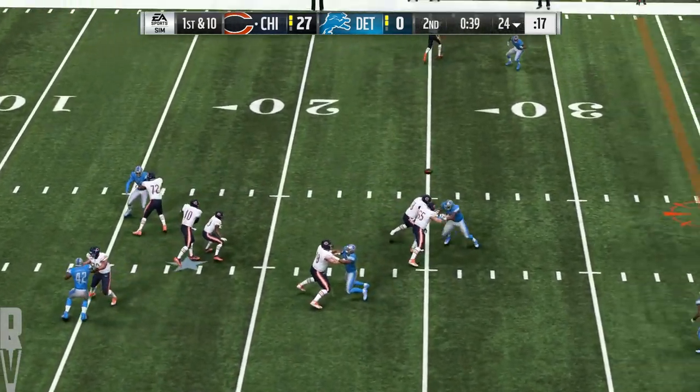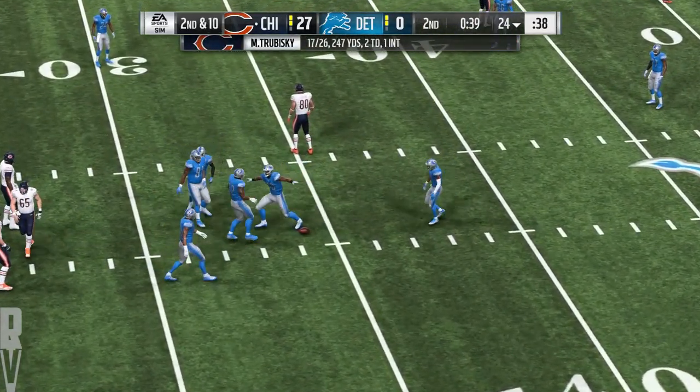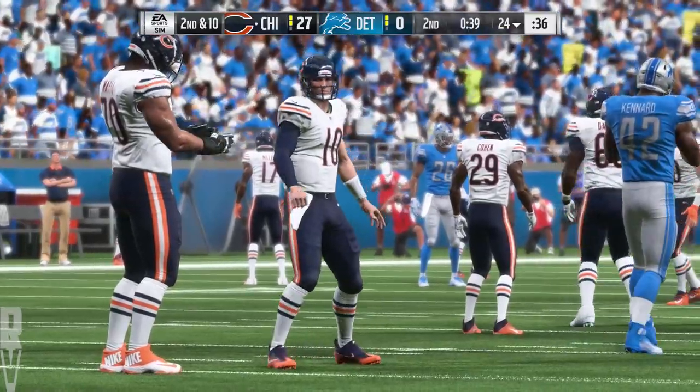Trying to shake off the interception from the last drive. He'll look to throw. Trey Burton, the one he was looking for. And that'll bring up second down.